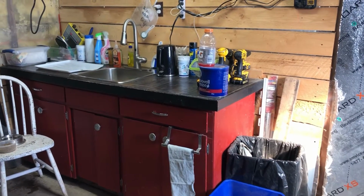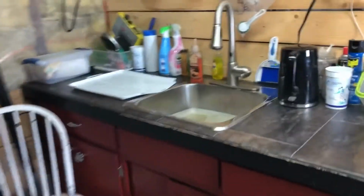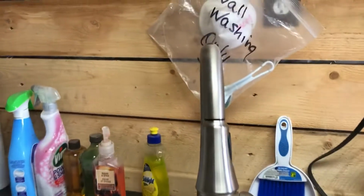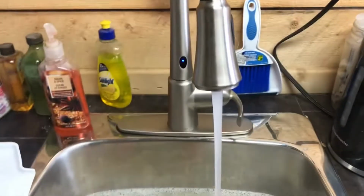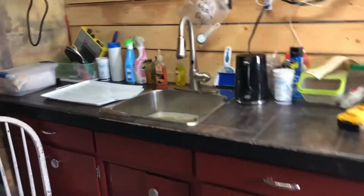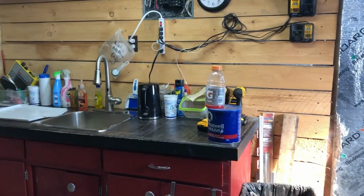So this is essentially our warm room. It's got a nice sink here. We don't have hot water to it yet. I just boil water with this kettle, but my husband installed this nifty sink last year, which I really love. It's insulated and it's got heat in here, but it's still a work in progress.